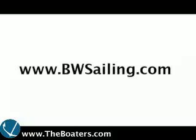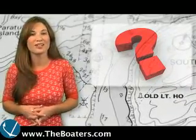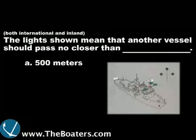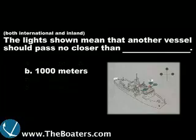www.bwsailing.com. Now it's time to answer yesterday's Rules of the Road question. The question was, both international and inland, the lights shown mean that another vessel should pass no closer than A, 500 meters, B, 1,000 meters, C, 1,500 meters, or D, 2,000 meters? And the answer is B, 1,000 meters.